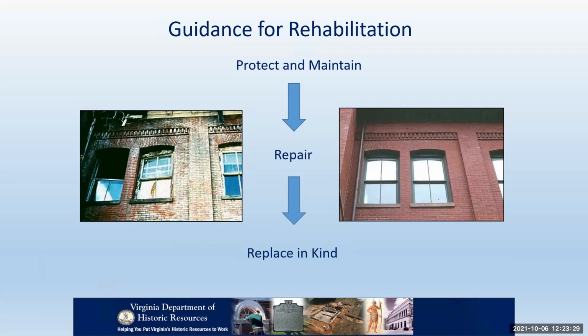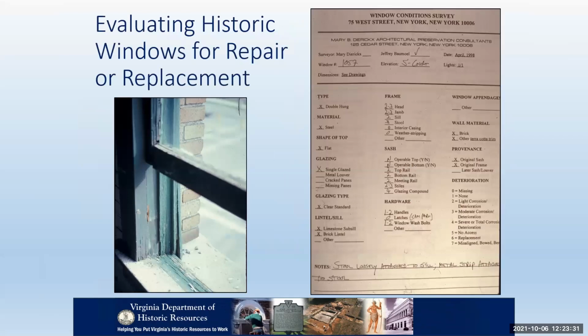Next. Determination as to when deterioration is sufficiently severe to justify replacement must be based on documentation of the conditions of the windows. What constitutes effective documentation may vary with the circumstances of the project, but at a minimum must include good quality photographs that clearly depict the full range of conditions.